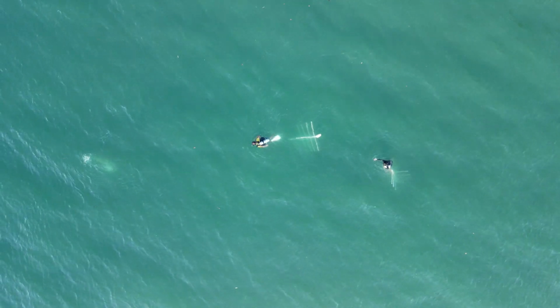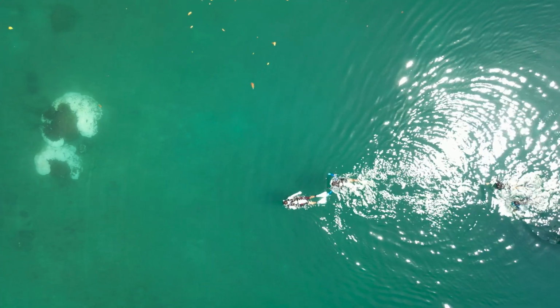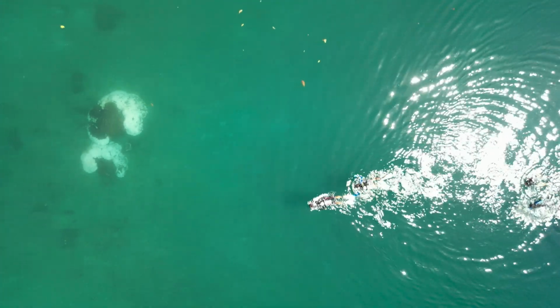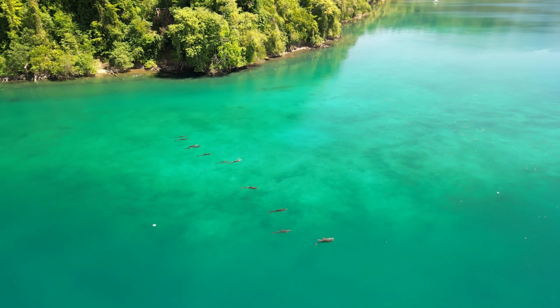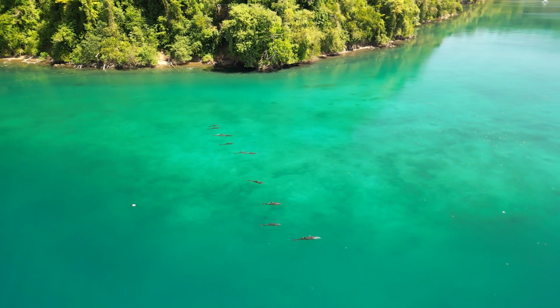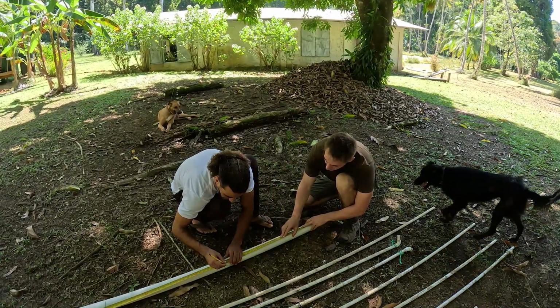So let's embark on this journey. This is Golfo Dulce Restoration project in South Costa Rica, where the ocean and the rainforest meet, and also where the humpback whales and dolphins give birth. A very special place. So let's embark on the journey on our coral restoration project.